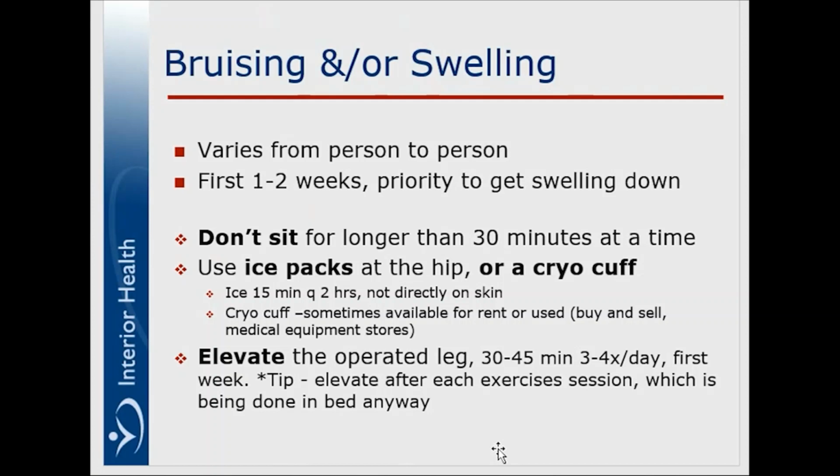And to do this, we ask that you don't sit in a chair with your legs down, at the kitchen table or something, playing cards or eating for longer than half an hour. That just means get up, move around, keep the muscles kind of squeezing and working away at that fluid.